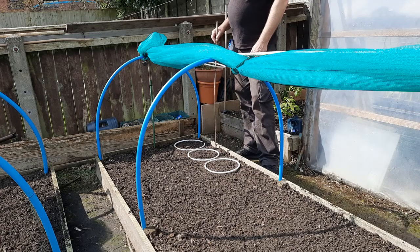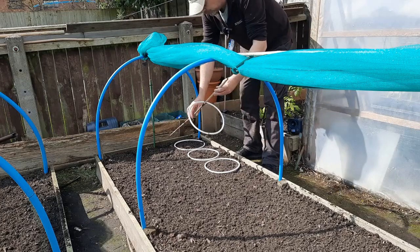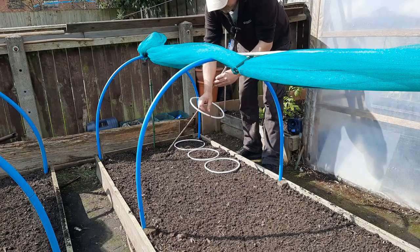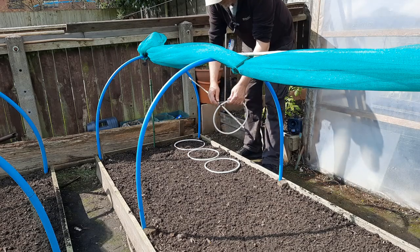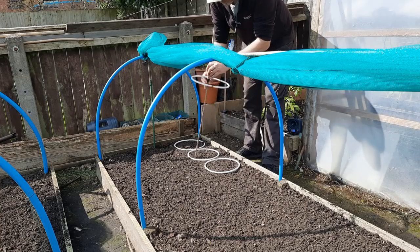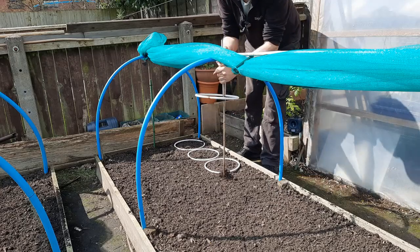They're basically spacers, because these, I don't know if you can see, are the supports I'll use. Just a bit of 10mm plumbing pipe, with a screw in there to wedge it together, cable tied, with a bit of duct tape or insulation tape around there, and that's what I push in the ground. Later on that supports the top of the onion.